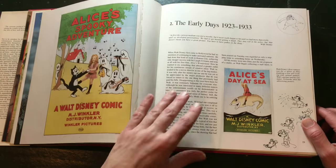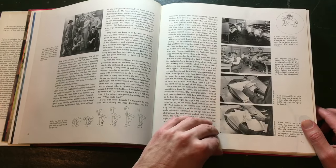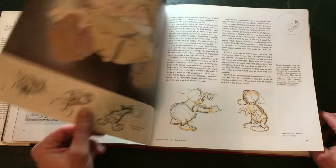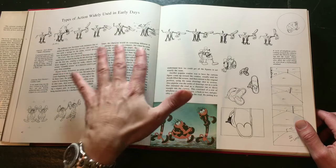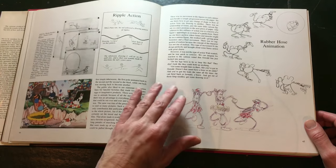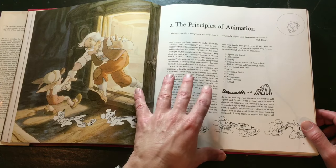And you have a lot of samples. This is the beginning of Disney animation, with a lot of great pictures of the studios at that time in the 20s and 30s. And the book just goes on with a lot of animation samples, and it first started out, you know, with the rubber hose animation, and later on they developed the style more to do Snow White. And this is a great chapter of the book.